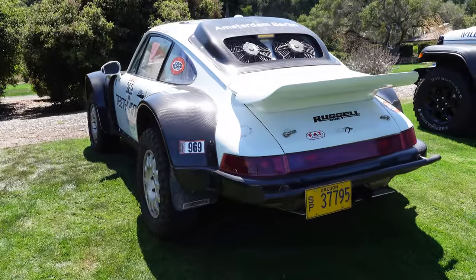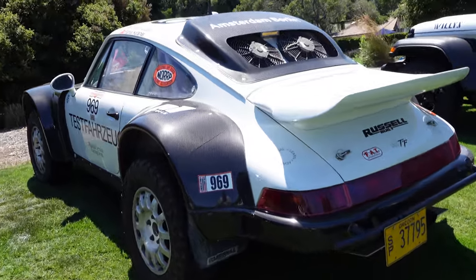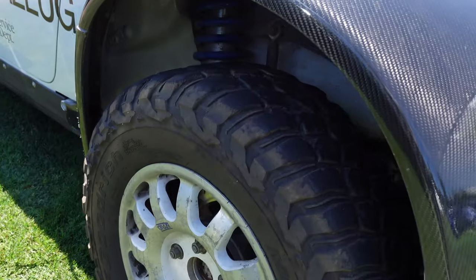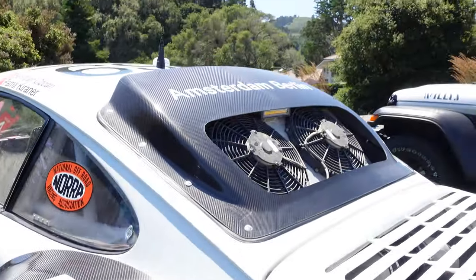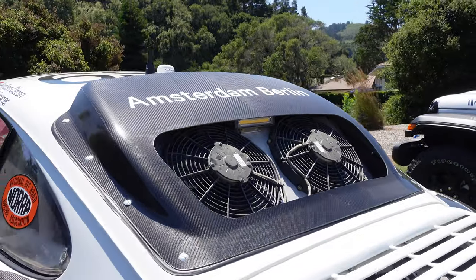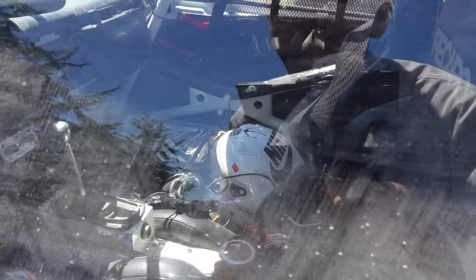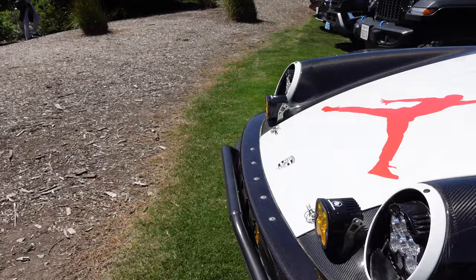Look at this one. This is sort of a Dakar tribute, 911 carbon fiber wide body fender flares. It's absolutely jacked up. This is like the OG 911 Dakar, basically. The big fans in the back, again, more carbon fiber. Oh, look at that. He's got like a Nike racing helmet inside. The quick release steering wheel, man, that thing's nuts.